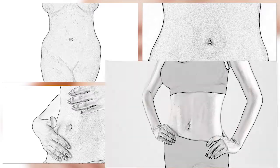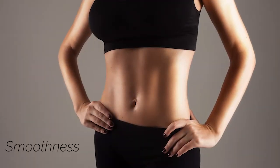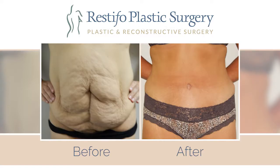The fourth factor is smoothness. Usually it's possible to take the fat from under the skin and allow the skin to drape smoothly over the tightened muscle. And if those 4 things can be achieved, chances are you're going to like the way you look.